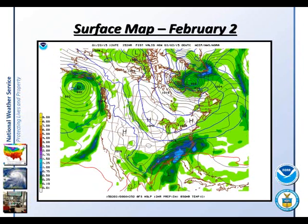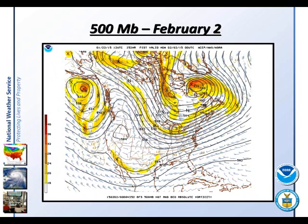And if we go out to February 2nd, Groundhog Day, we're still in the cold pattern here in the east, with more potential storminess from the Gulf to the Mid-Atlantic states that may get involved later. And the 500 millibar continues to show the ridge in the west and a little bit of a flatter, different shaped trough in the east.